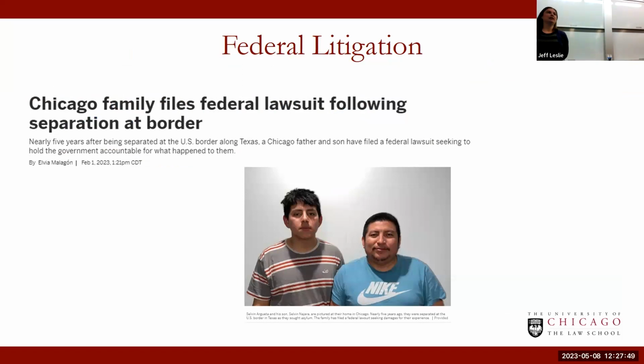Yeah, so as you can see on the screen, we represented a father and son who were subjected to the family separation policy implemented by President Trump in 2018 and went through, again, a sort of cascading series of trauma as a result of this family separation. The father was unlawfully deported in 2019. It was a battle to get him back into the United States. We didn't work on that case, but we were referred the case for this federal litigation suit under the Federal Tort Claims Act. So we are working with the family to sue the US government and ICE for the harms that they inflicted upon the minor son. He was 16 when he was first detained and separated from his dad, and his dad as well.